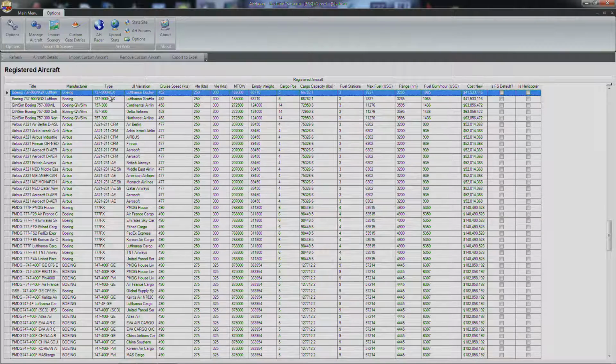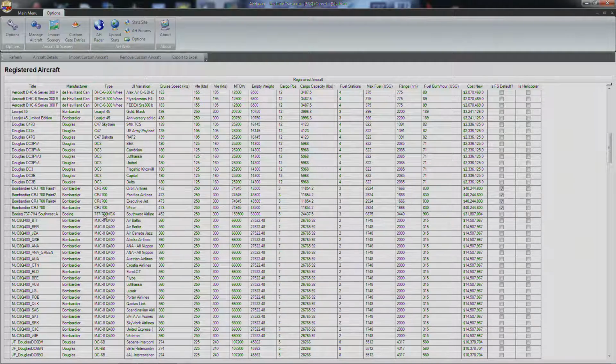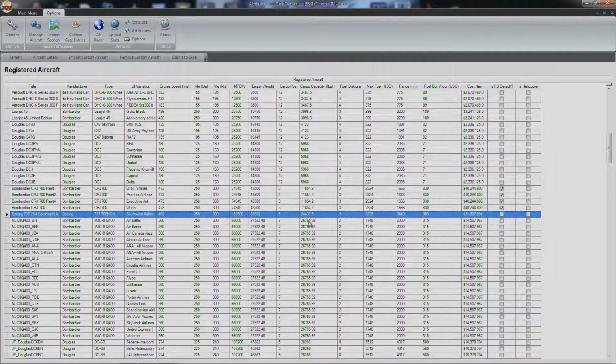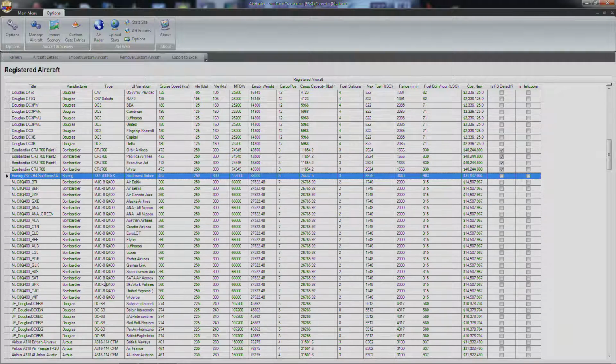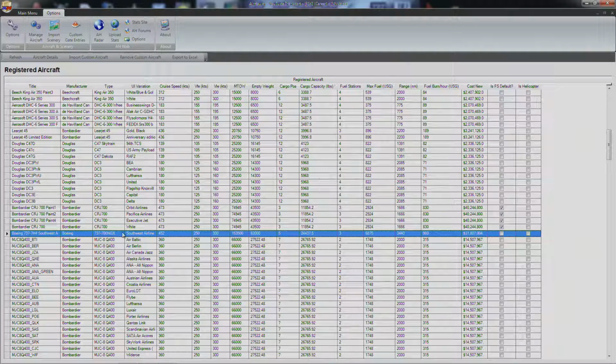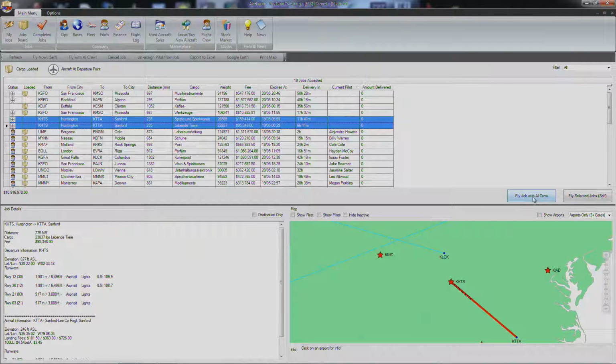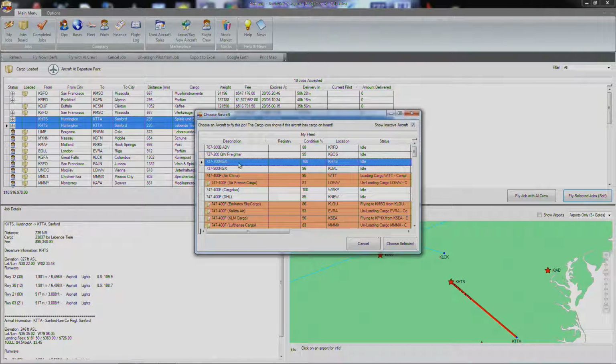Where's that? 66,000. So that's how much less it says it can carry. And as you can see, it actually says it can carry 2,000 pounds less than a Dash 8. And less than 4,000 less than a DC-6. I just find it a little odd that it says it can carry such little cargo. But whatever. Alright, so we're going to go ahead and fly this thing.